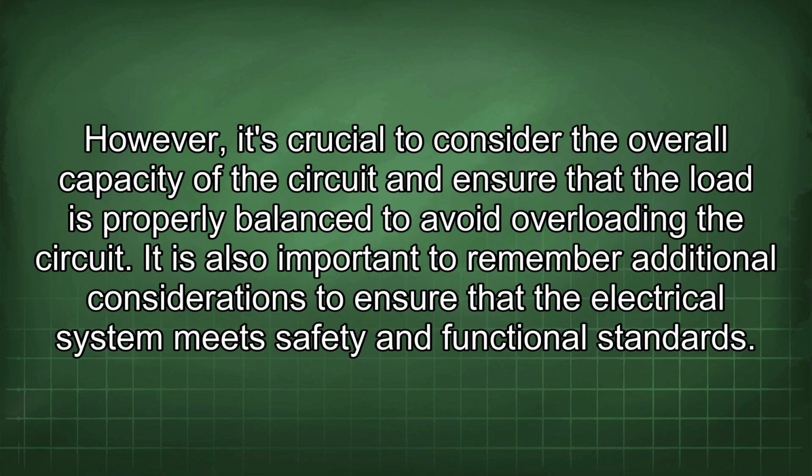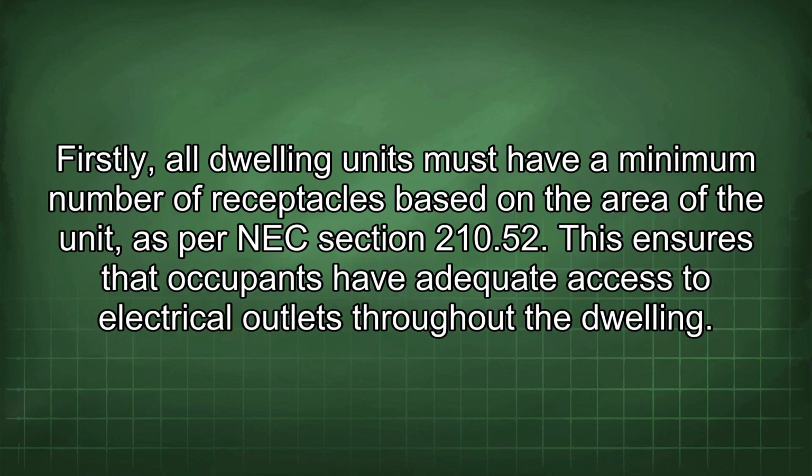However, it's crucial to consider the overall capacity of the circuit and ensure that the load is properly balanced to avoid overloading the circuit. It is also important to remember additional considerations to ensure that the electrical system meets safety and functional standards. Firstly, all dwelling units must have a minimum number of receptacles based on the area of the unit, as per NEC Section 210.52. This ensures that occupants have adequate access to electrical outlets throughout the dwelling.